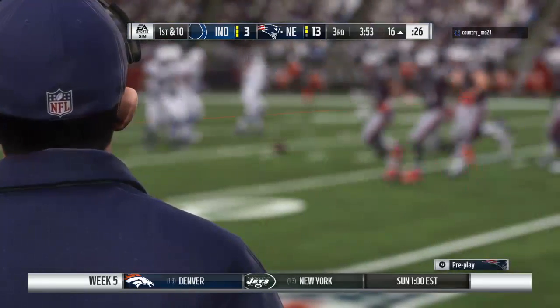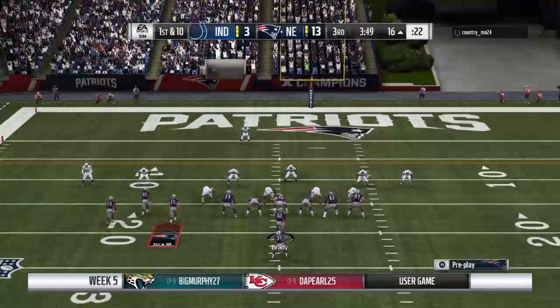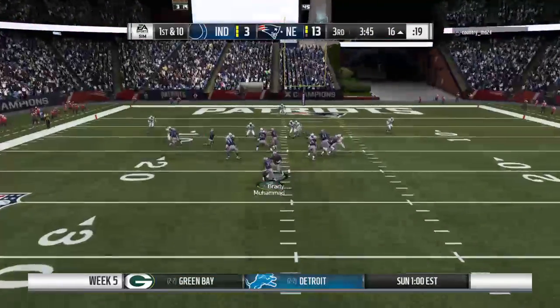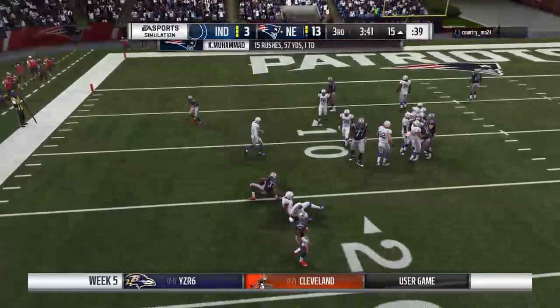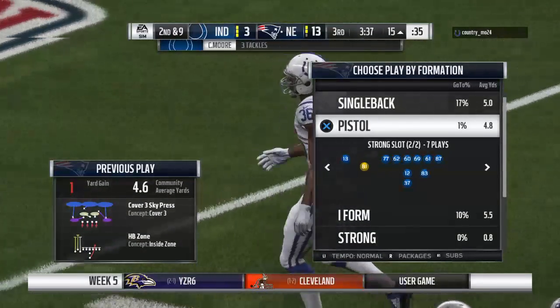Brady's got his guys 1st and 10, and he's completed all 7 of his passes thus far. And they'll go with the ground attack here. And he'll take this one down near the 15. Just a yard on the first down carry, so it's 2nd and 9.